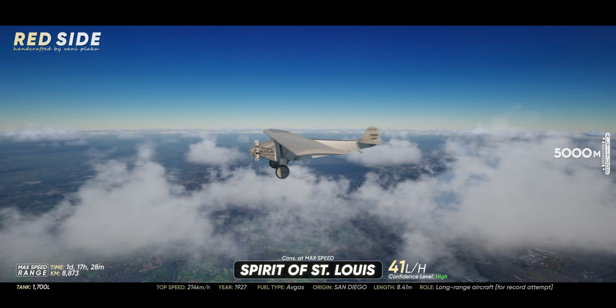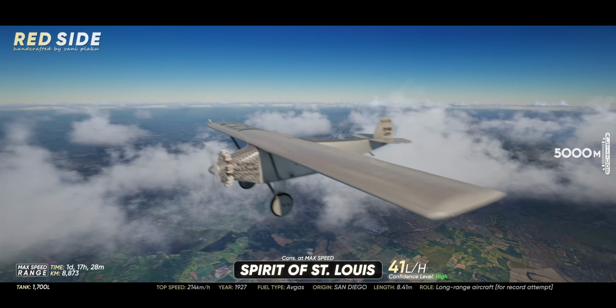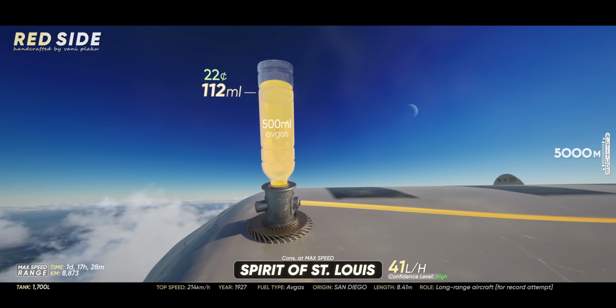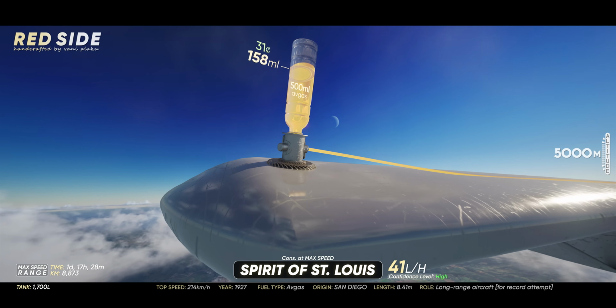The Spirit of St. Louis was the plane Charles Lindbergh flew nonstop from New York to Paris in 1927, consuming around 41 liters of fuel per hour, or approximately 11.4 milliliters every second.